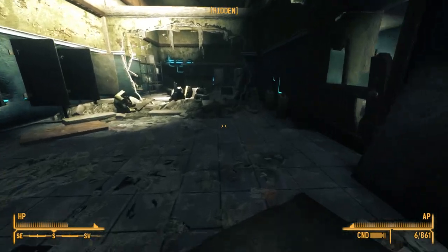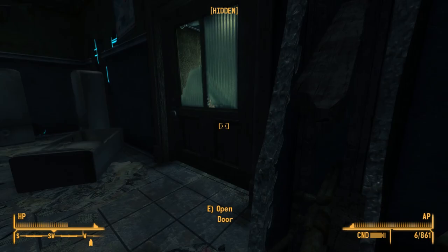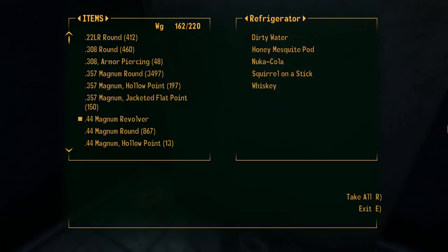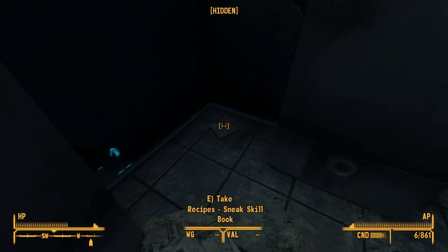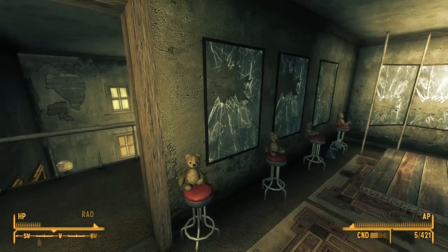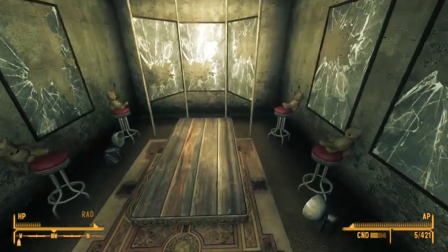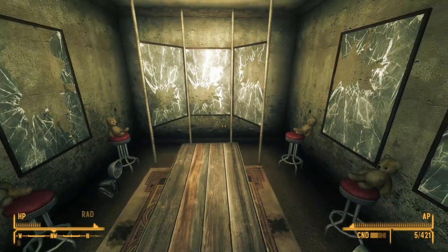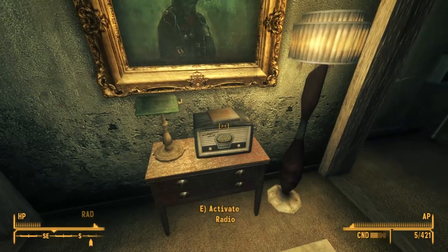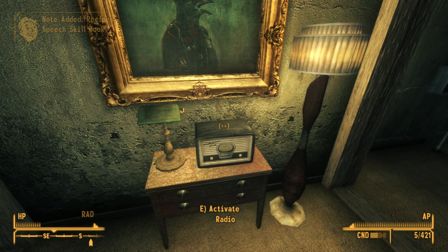For the next one, we need to head back to the X-13 facility. While going through the stealth suit test, we find the next skill book hiding between two refrigerators in the fake Repcon office kitchen. On the ground, we find the recipe for the sneak skill book. Back at Higgs Village, we find the next recipe book in house number 104. This is Dr. Dalla's home. Heading upstairs, right next to her creepy mirror display with all of those teddy bears and mannequins, we find the recipe for this speech skill book lying on top of a radio beneath a painting.